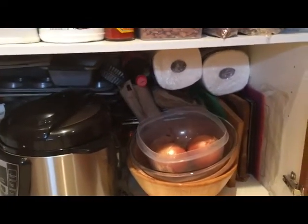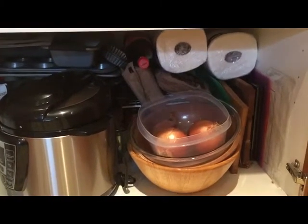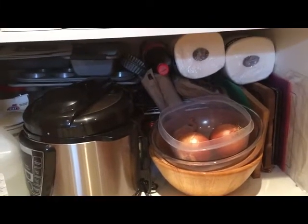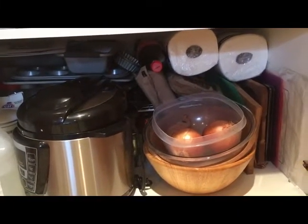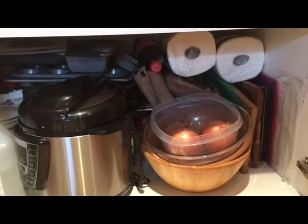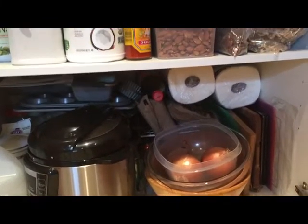So this is kind of a hodgepodge down here. As you can see, we've got some paper towels, onions, our last standing sweet potato. And yes, you see a Coca-Cola bottle back there. Do you think I drink it? No, none of us do. Actually, I bought it as a joke for a friend, and why it's still in there, I don't know. But my friend didn't take me up on my joke.